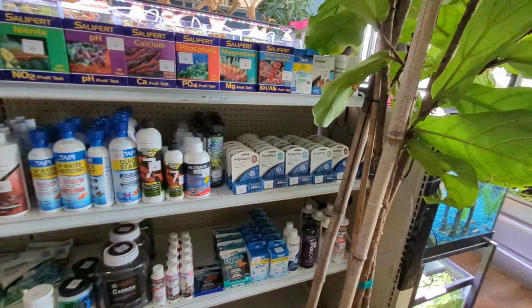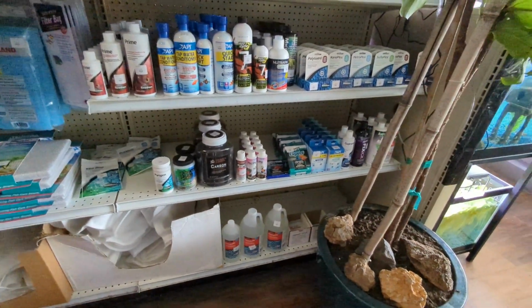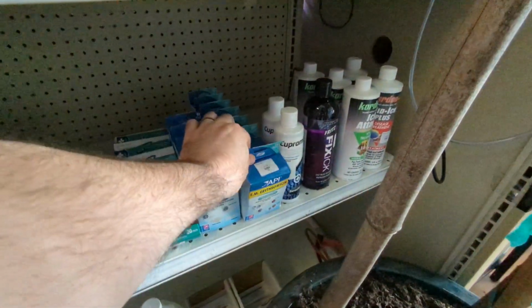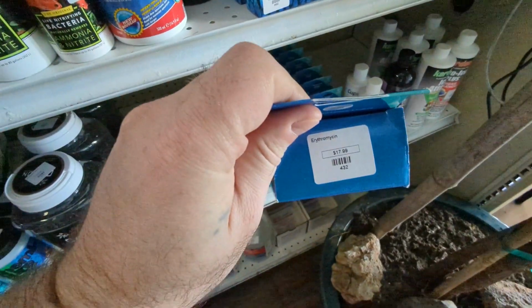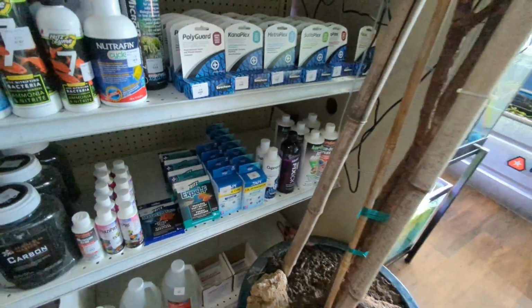If you're looking for any Metroplex or anything like that, they sell a lot of SeaChem products. Focus F. I don't see Focus P, but they do have erythromycin right here. This right here has been out of stock at PetSmart for a very long time, and at PetSmart it's actually $22.99, so that's a pretty good price for that one.